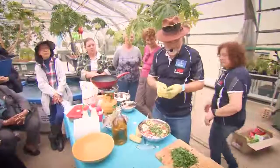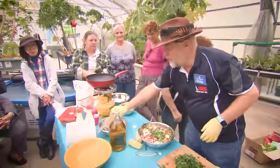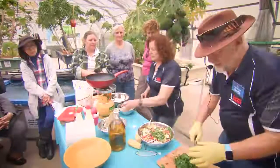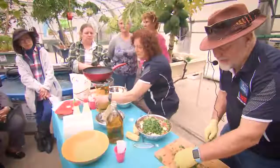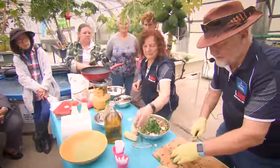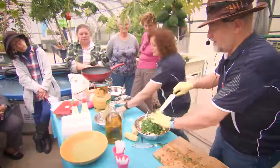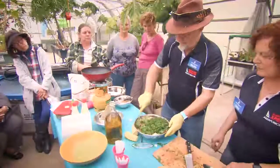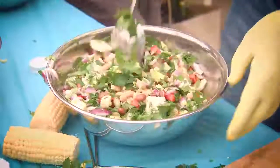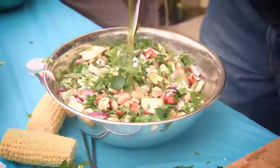Yep. Okay, so we're pretty well ready to rock and roll here in terms of a tasting. So there's all our mixed herbs, and you can see we haven't skimped on those. There's a real ton of fresh herb flavour going in there. We've put the oil in, so now it's a matter of just giving it a bit of a stir. No salt. No, there's no salt in here.